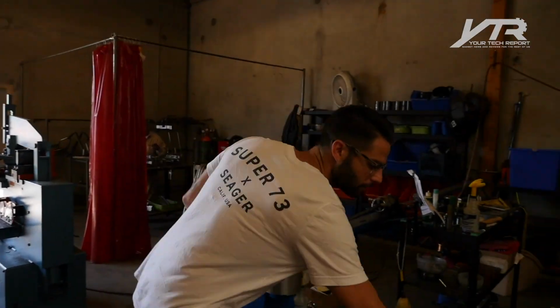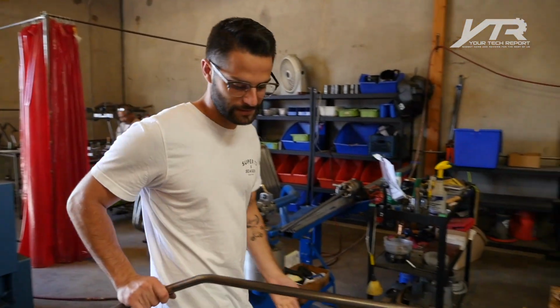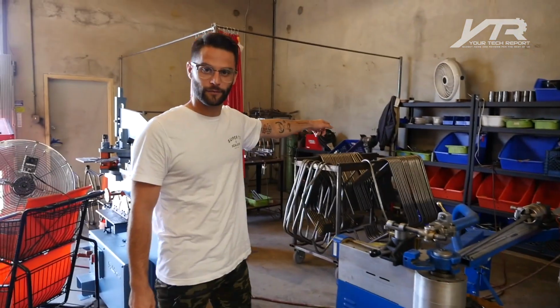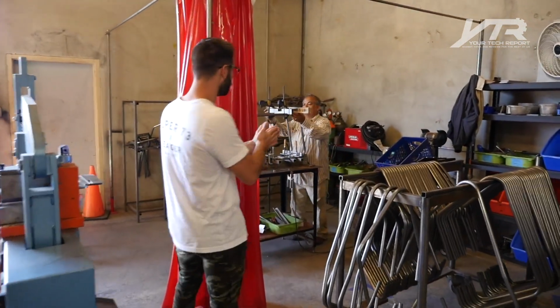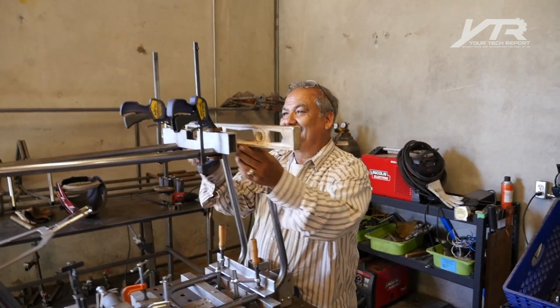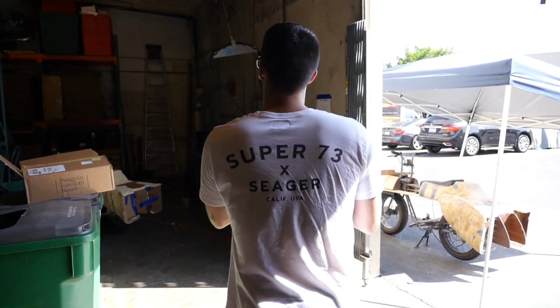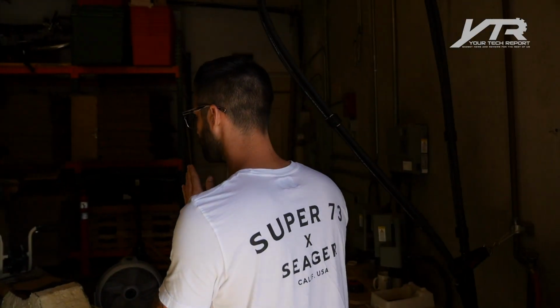Tube benders are cool because they do what they're called. They bend tubes. This is one side of our handlebars. We've got half the frame here. So you've got a bunch of metal pieces. We take them to our master welder, Librato. Librato then welds these things together. He is a champion of welding. It might get a little windy right now because we got a fan.